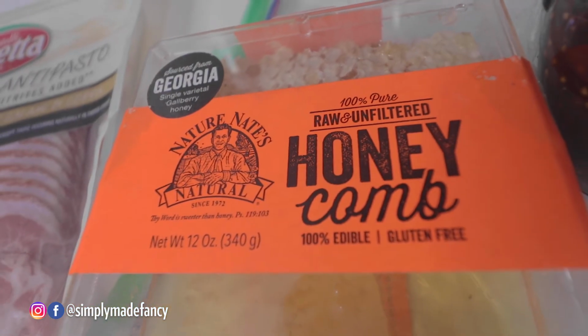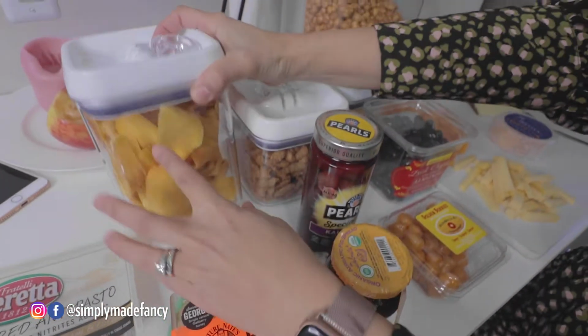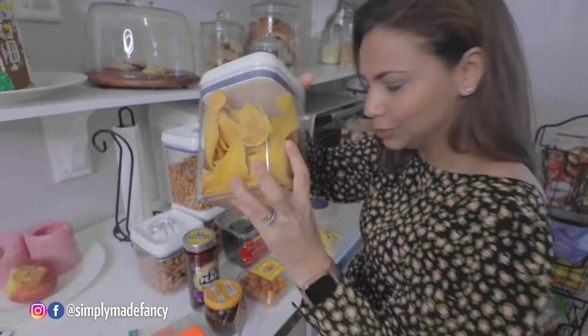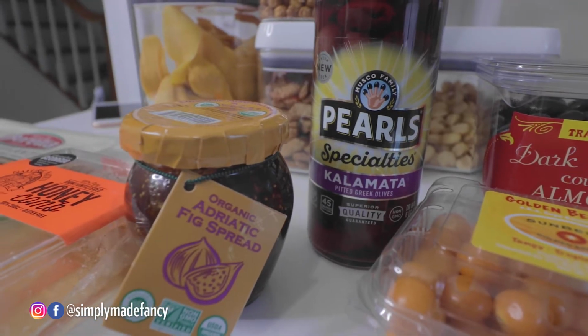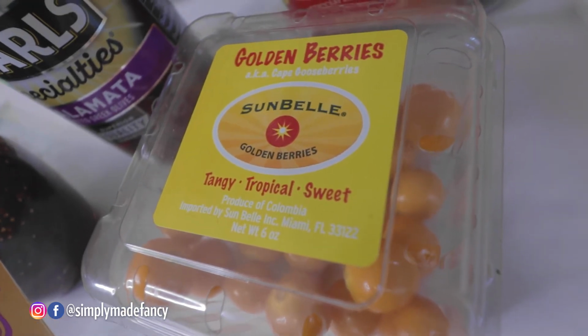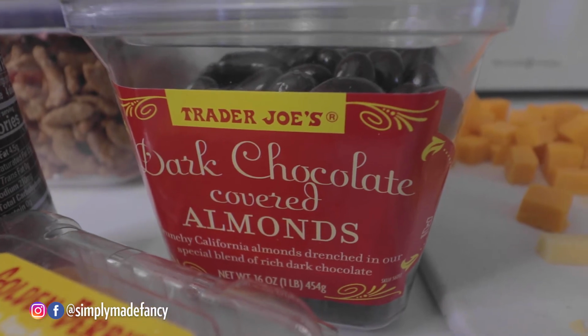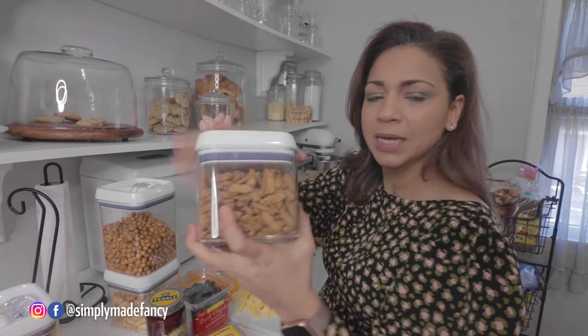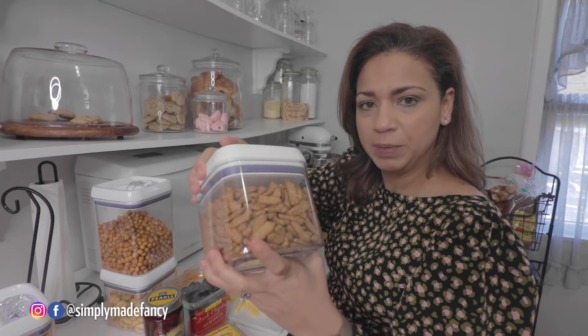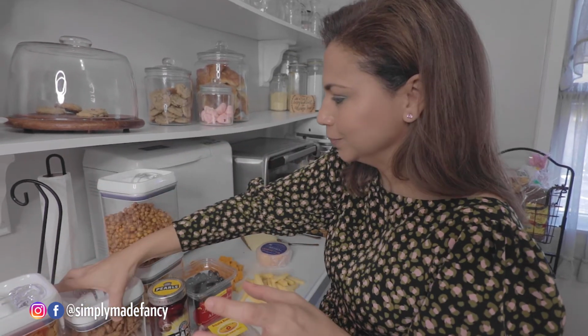This as well, I buy at Costco, is honey in the honeycomb. Then you have some mangoes from Costco as well. Olives, fig jam, some golden berries. Whenever they're in season, I get these. Dark chocolate covered almonds from Trader Joe's. These sesame seed little crispy things, I can't remember the name now, from Trader Joe's as well.